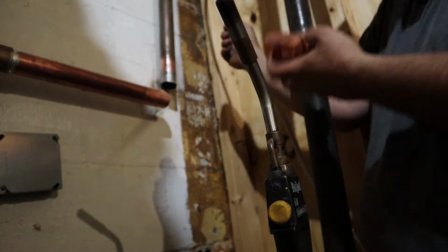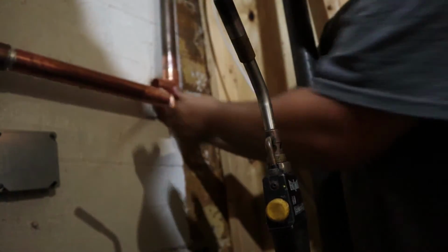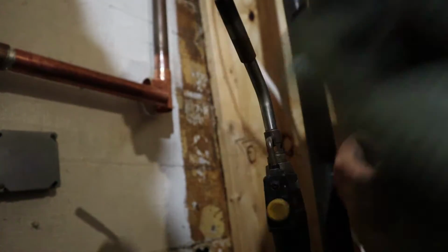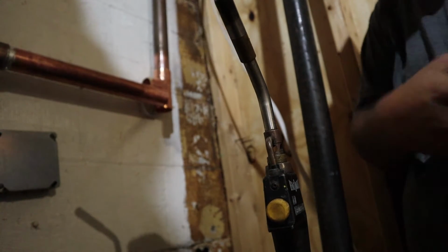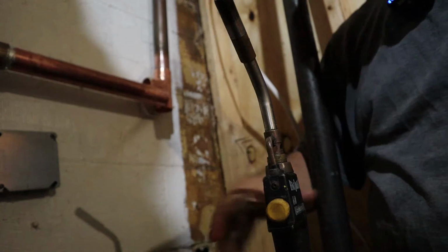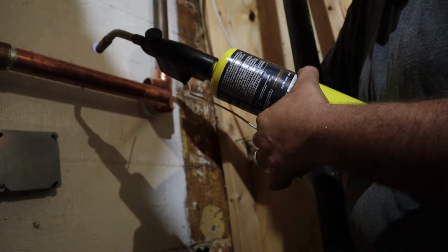Since there's already solder on there, we're going to be real careful. Sometimes what happens is there's not enough, okay, I'm trying to line this up. Sometimes there's just not enough space for that pipe to actually fit on there. So I cleaned that. See how clean that is? That's what you want. Even this is not clean. You need to sand this pipe. You can tell here a little bit. You just got to sand it. And you want to put the heat right here, right in that joint.